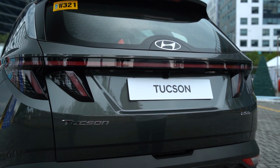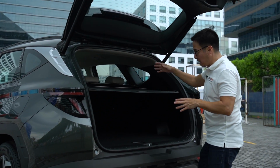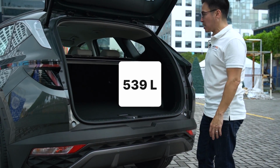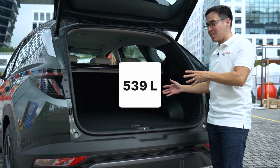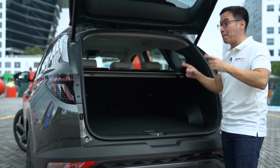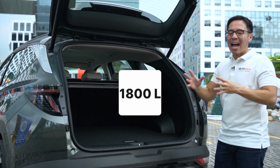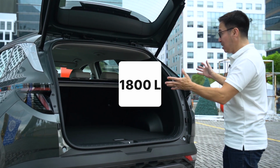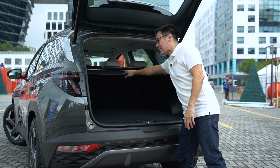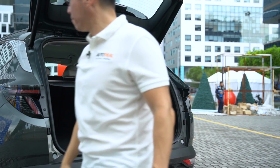When you open her up, mind you that this is with the seats in play, you are looking at 539 liters of space. There's actually 1 more liter of space for the diesel variant. Why? I have no idea. So the gasoline variant will have 538. But when you fold the second row down, both of them have over 1,800 liters of space. In a car that's not that grand, but 1,800 liters, where do they come up with that space, man? That's pretty gnarly. Let's go inside. I want to show you the seats.